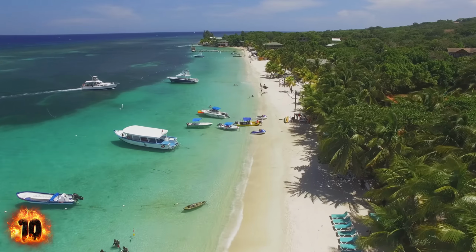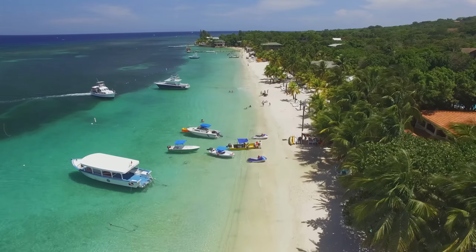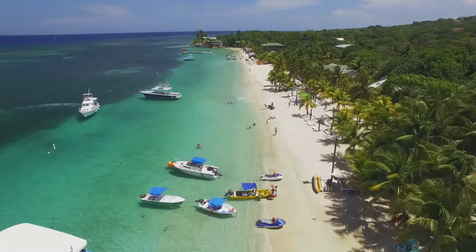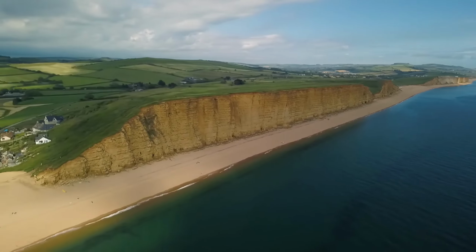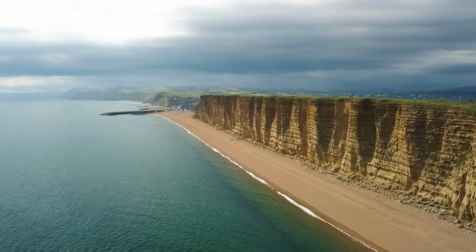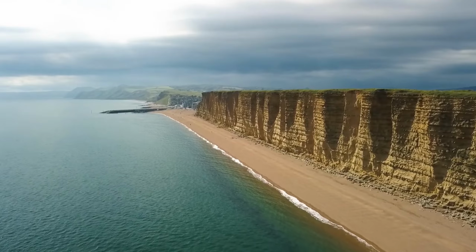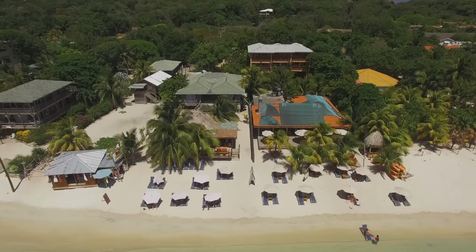10. West Bay Beach. Our journey begins at West Bay Beach, the undisputed crown jewel of Roatan. Consistently ranked among the finest beaches in the entire Caribbean, this pristine, mile-long stretch of powdery white sand offers perfect conditions for swimming, world-class snorkeling, or simply unwinding beneath swaying palm trees.